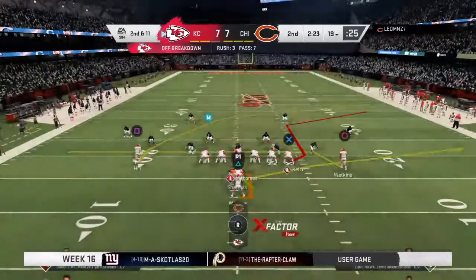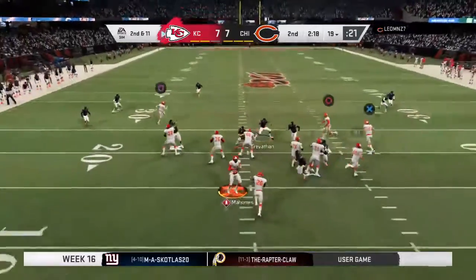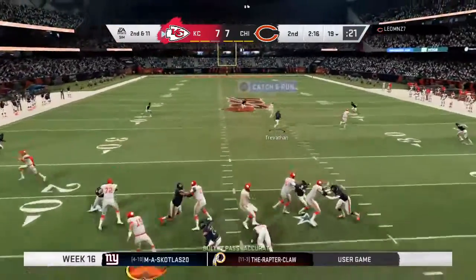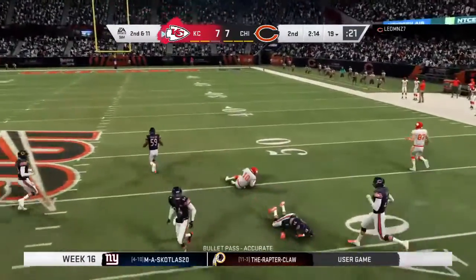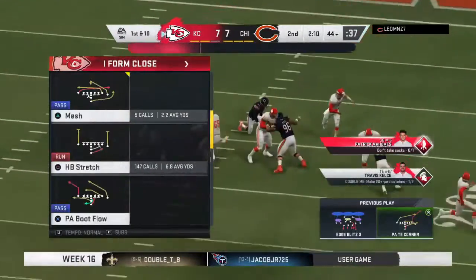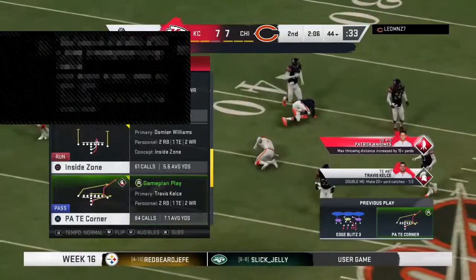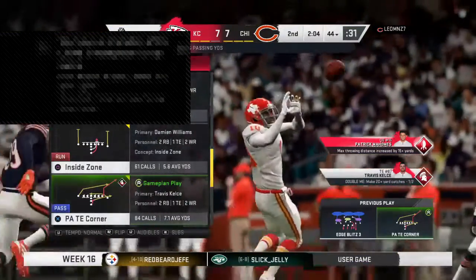A loss of a yard there to start out. That leads to a 2nd and 11. To throw, it's Mahomes. That one caught by Tyreek Hill. A first down there on a pickup of 25. It's a gain of 25 yards. First down, Chiefs.